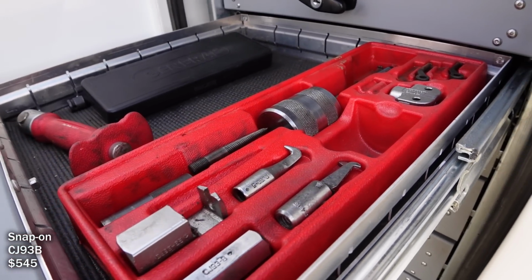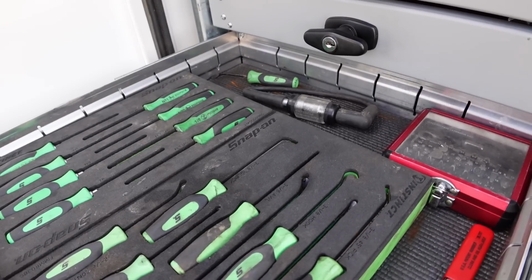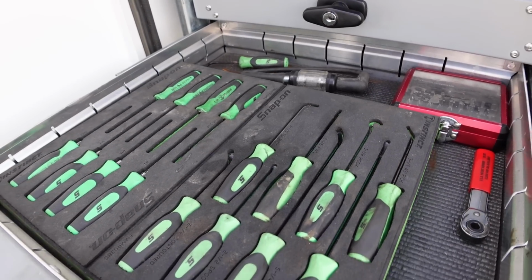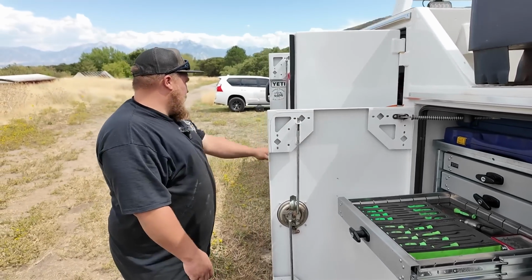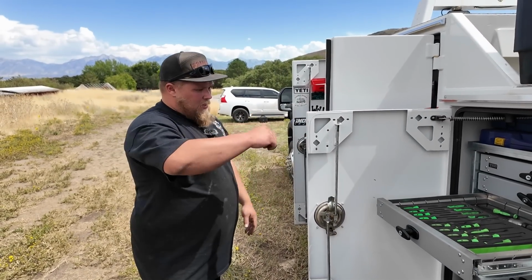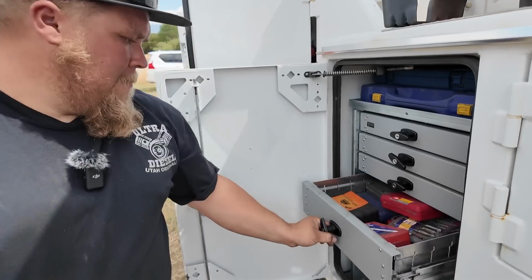That was expensive. Little mini one. Just like my little screwdrivers, little picks. You got a little bit of foam in there. I guess it's not too bad with picks and stuff. I don't know, I was thinking about even putting some magnetic rails on the doors. I don't know how well that would work either.